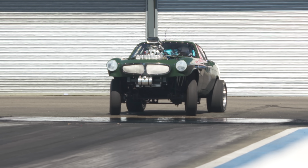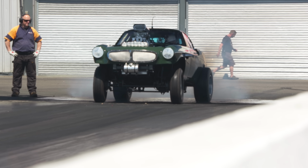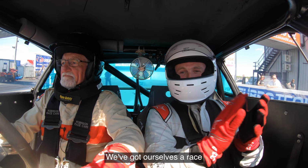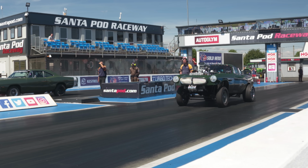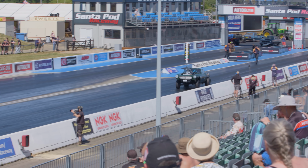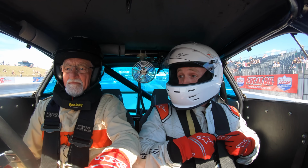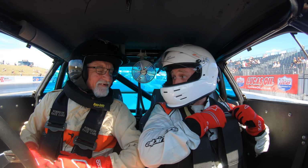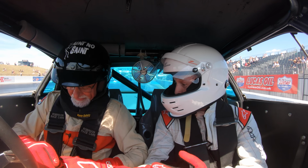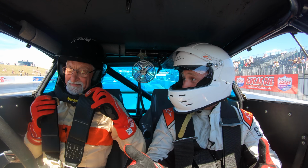Here we go. We got ourselves a race. Here we go. You broke it. It's broken. We've broken it. Let's shake on a broken car. It means that you've got more work to do in your shed, which is fun. Unfortunately, yes, and it sounds like the back axle's given up. Yeah, but it's a project and it's fun.